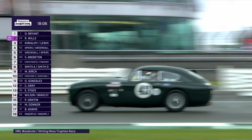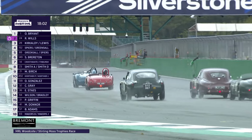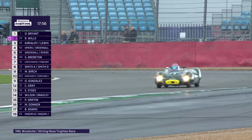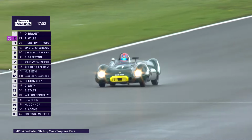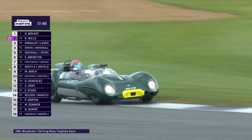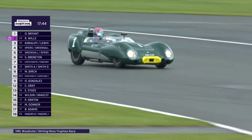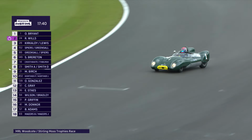And there is our leading car, I think, still in the Woodcote Trophy. No, it's not leading the Woodcote Trophy. The car that's leading the Woodcote Trophy at the moment, according to timing screens, is Paul and Jonathan Mortimer's Austin Healey 104, car number 450, which would appear to be in the top 10 overall. So still some work to do.